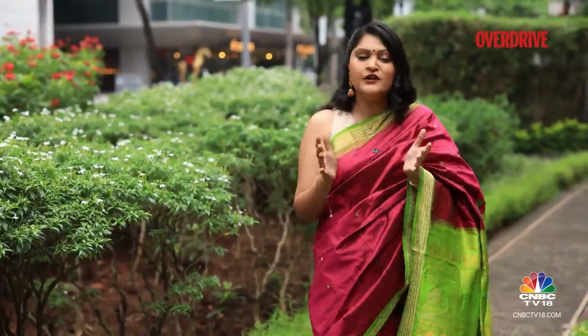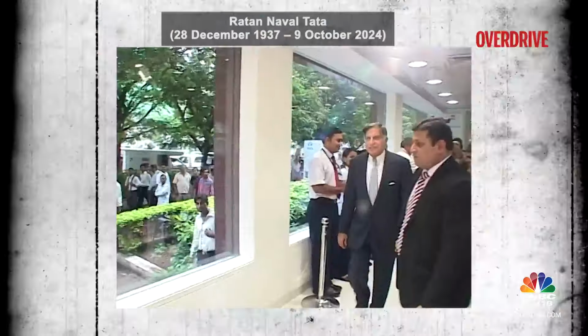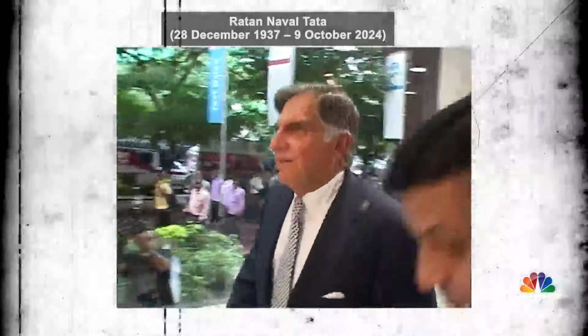But before we start the show today, let's take a moment to mourn the loss of a business magnate as well as one of the great visionaries of India, Ratan Tata. Tata Sons Chairman Emeritus and former head of Tata Motors, who among many other businesses drove India's automotive revolution.